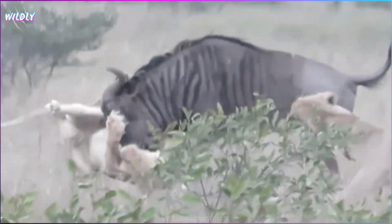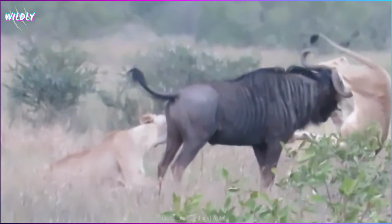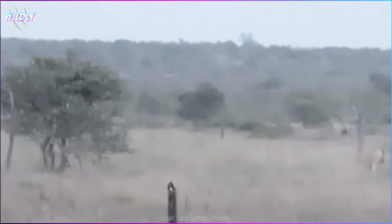Using its sharp horns and strong kick, the wildebeest grabs a hold of the lion and then uses its jaws to bite down. The two animals struggle for a long time before the lion finally gets a chance to make a run for it. But the wildebeest isn't planning on showing any mercy because the horned animal decides to run right after the wildcat, attempting to attack once again.